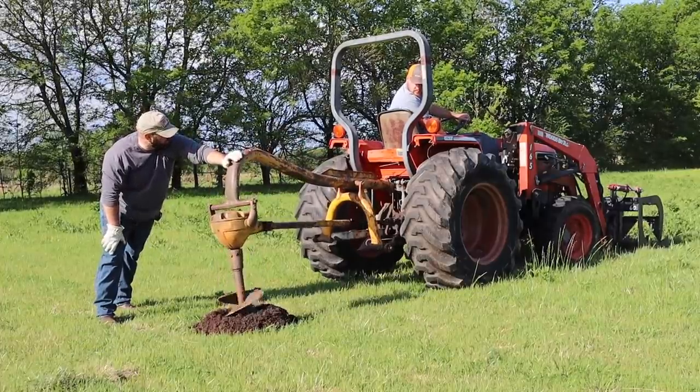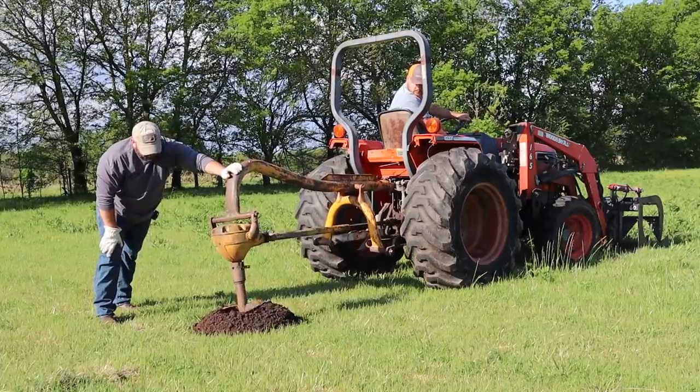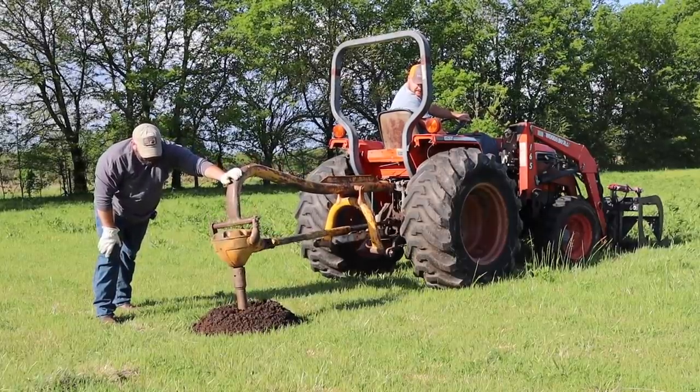Yeah. There's a lot of weather over here, too. That's good soil right there. Close to the lake. Wonder if that matters. Maybe.